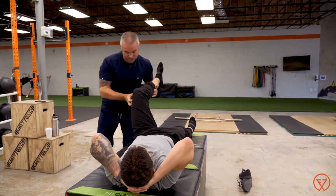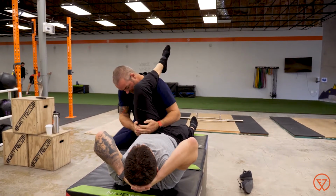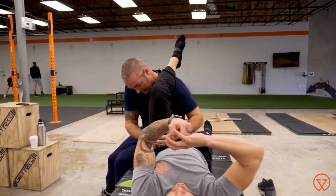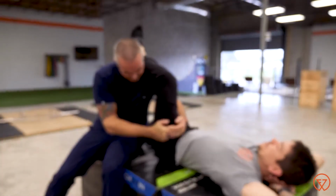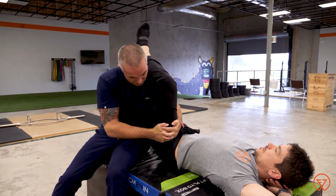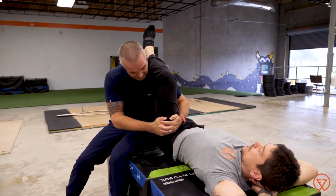Okay, let's do a little bit of inferior glides as well. And so this whole time you've been kind of pulling that joint over. I'm pulling the joint out, stretching the joint capsule in a couple different directions, to see if cleaning up that joint mobility affects how much actual hip range of motion you have.